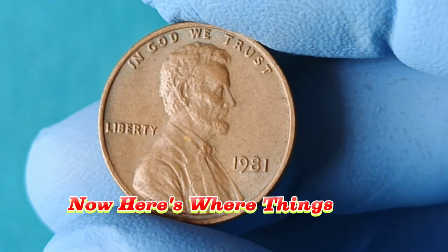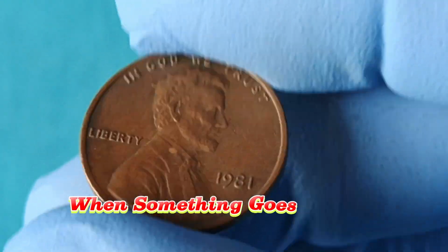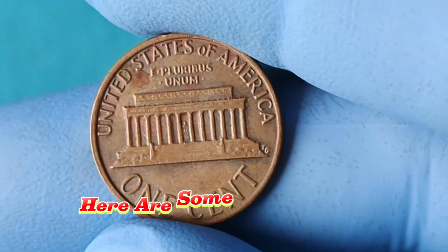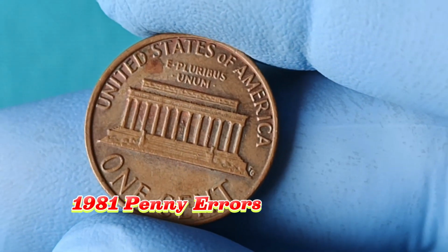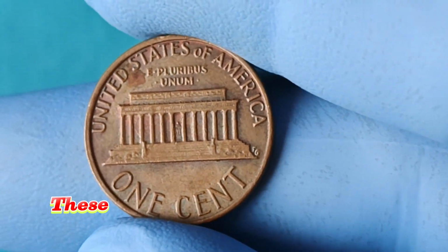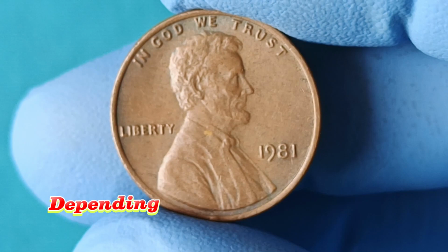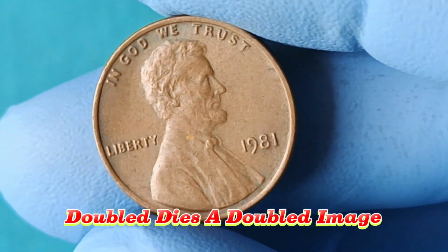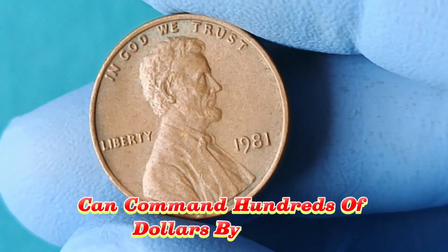Now here's where things get exciting. Mint errors. Errors happen when something goes wrong during the minting process, and collectors love them. Here are some of the most valuable and sought-after 1981 penny errors. Off-center strikes. These can be worth $50 to $500 or more depending on how dramatic the shift is. Doubled dies. A doubled image, especially in the date or Liberty, can command hundreds of dollars.